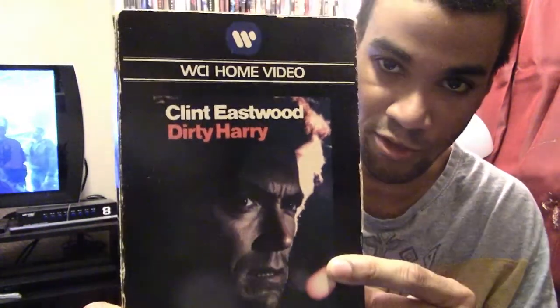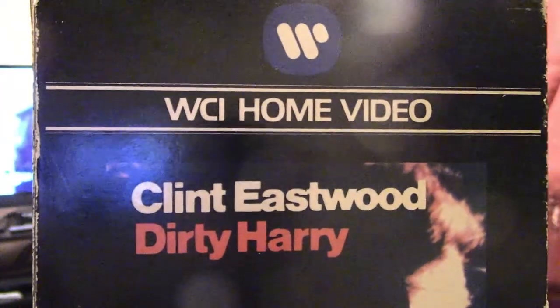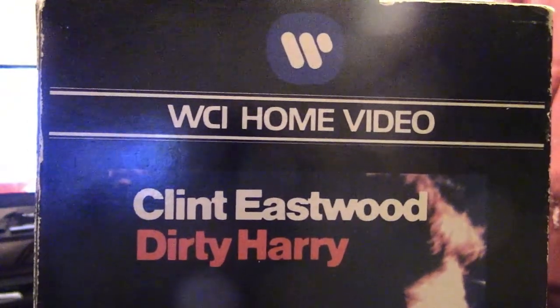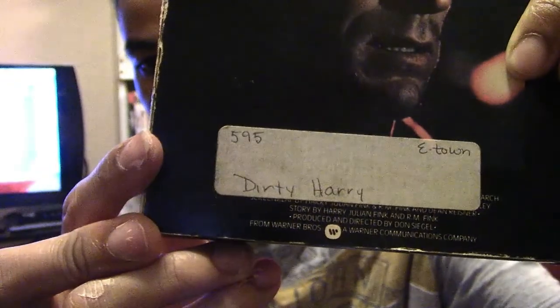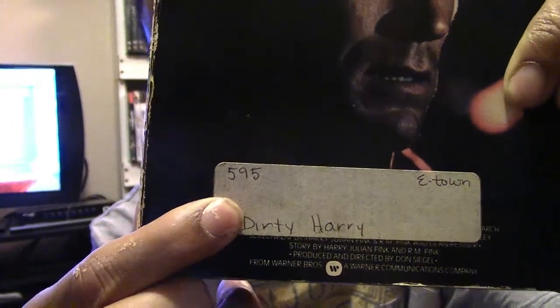As you can see, they've got this big black background with a screenshot of a scene from the movie, as well as the title of the movie. And of course, at the very top you've got the WCI Home Video logo in blue and white, and below it the WCI Home Video text, which is inside these white borders. And at the very bottom is the cast and crew information, which is blocked off by a sticker on this one. But I'll go ahead and show off my Superman the Movie one.